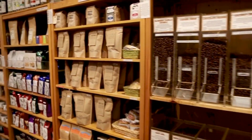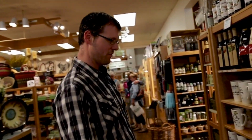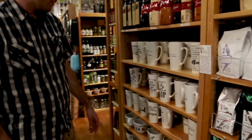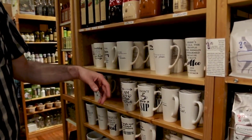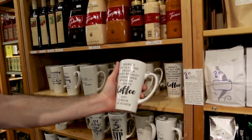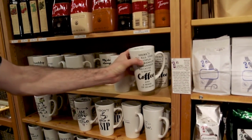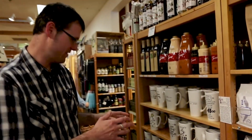What's also cool is they have some mugs here you can buy for different people with different English phrases. Let's see. All these different ones. Yeah. "Here's to all the people who remain unharmed because I have coffee and a sense of humor." Americans really like funny English phrases on their mugs to have fun with.